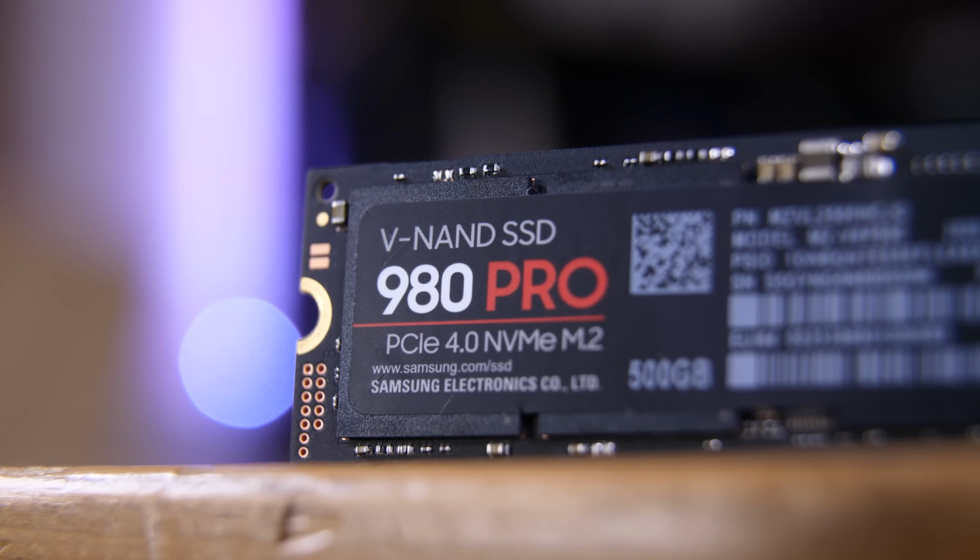If this drive came out right when all of the original Gen 4 drives came out, along with AMD's Ryzen 3000 series CPUs, this would have been the most impressive, the best drive that you could have got. It would have a commanding lead both in price and in its performance, and everyone else would have been playing catch up. But Samsung wasn't prepared.